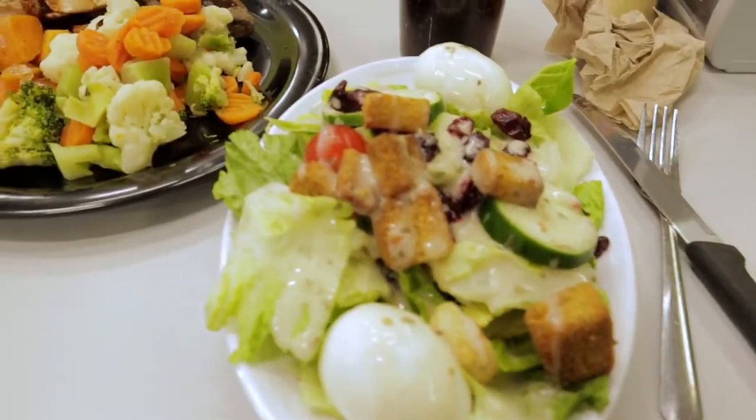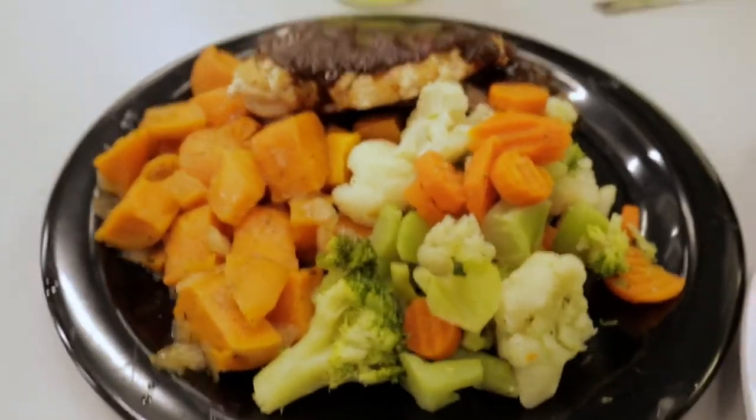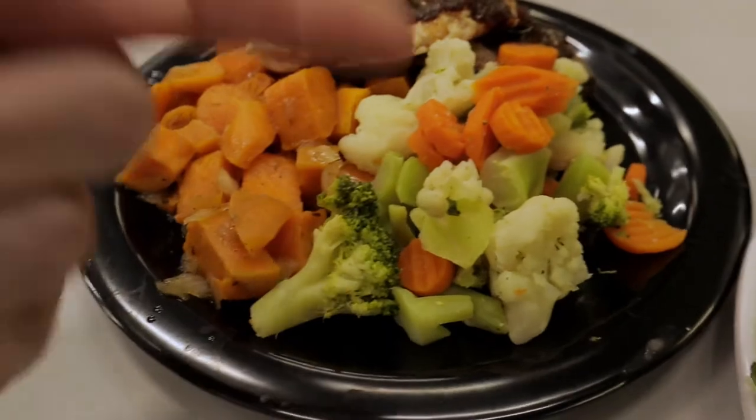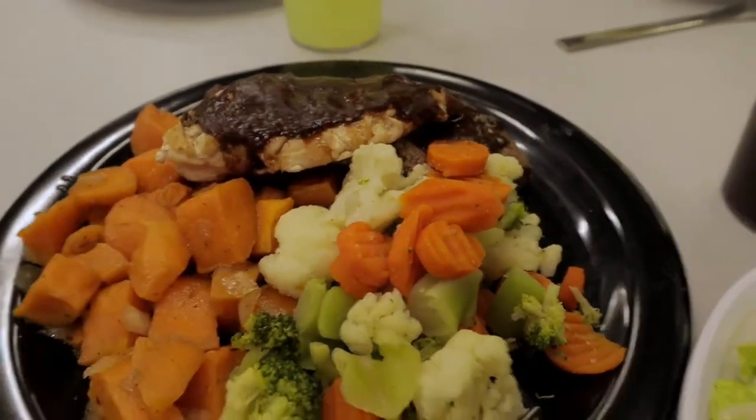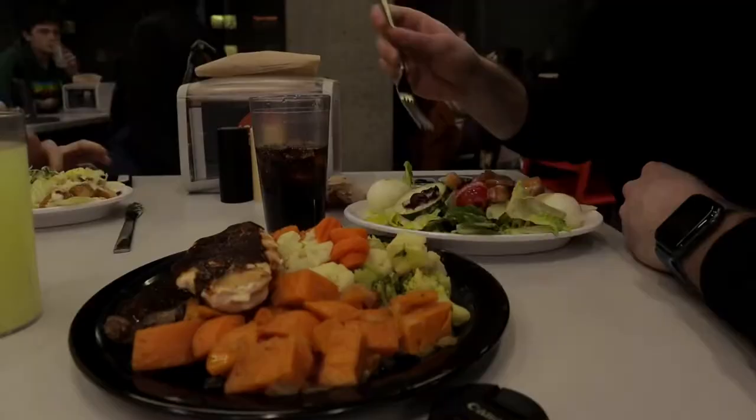Same salad here, and then we got some sweet potatoes, some mixed steamed veggies, a piece of chicken, and also a piece of steak. So gonna dig in, and then we're gonna head upstairs to my room.